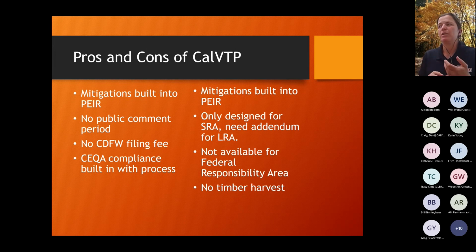It's only designed for the SRA, and so if you want to do work in the LRA, you would have to do an addendum. Again, it's relatively brief, and there are examples on the board's website of how to complete that. But it's not available for federal areas. So it's not a document where you could do cross-boundary work into a forest if you wanted to. And then you can't do timber harvest with the CalVTP as well, because that would fall under the forest practice rules. And then there are other compliance documents for that.